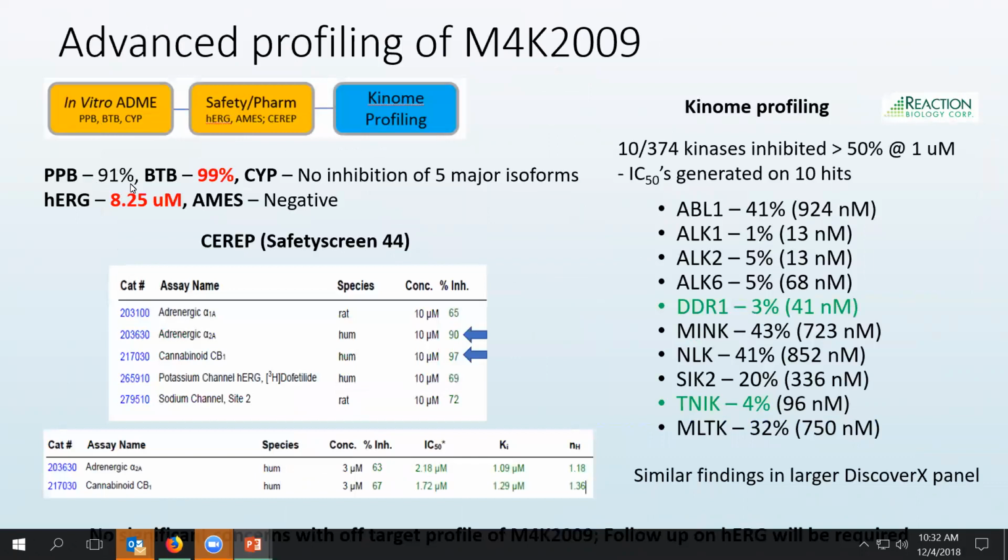Plasma protein binding was 91%. Brain tissue binding was high, about 99%. We're not sure about the relevance of that at this point for this particular target. The compound was profiled at Charles River in the CYP assays, and we didn't see any inhibition of the 5 major isoforms at all, up to about 10 micromolar.